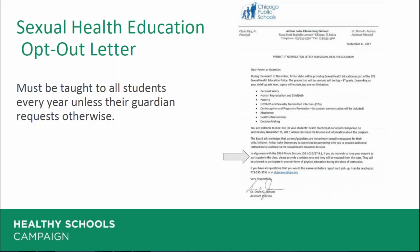So here's an example of the sexual health education opt-out letter. Sexual education must be taught to all students every year unless their guardian requests otherwise. So if you hear nothing back from a family, that means that student will be receiving sexual education. And CPS has said that sexual education can be provided as part of the distance learning curriculum. So if you are able to, please still do provide sexual education.